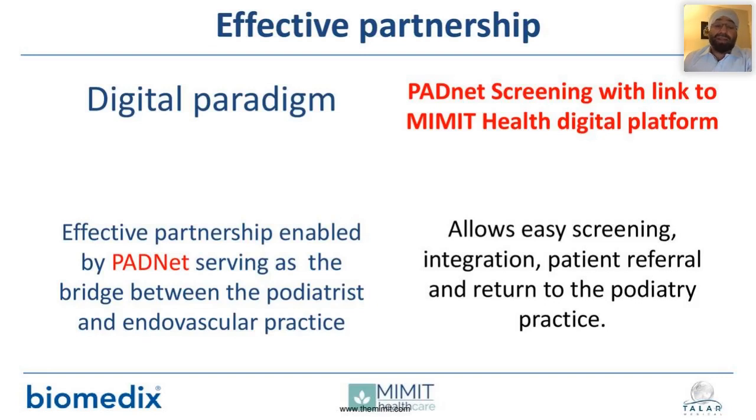So with PadNet, as you screen the patient, and we encourage you to screen the patient, we'll talk about which patients should be screened, that sends the information to us. We look at it. If there's any suspected PAD, we have a referral system in place. We take care of the problem and send them back to you.